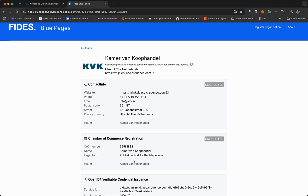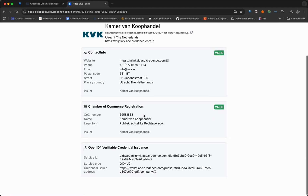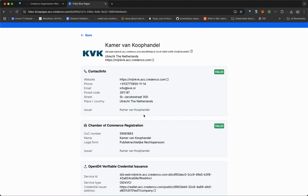I can also click through to the party, and this is actually the Chamber of Commerce in the Netherlands, which is the business registry for companies. So I can trust this data.